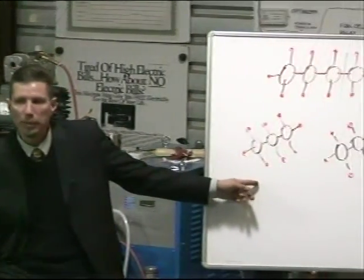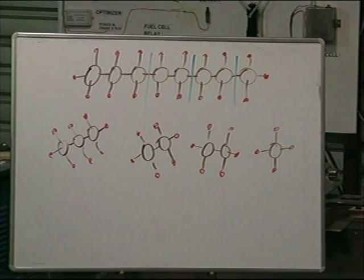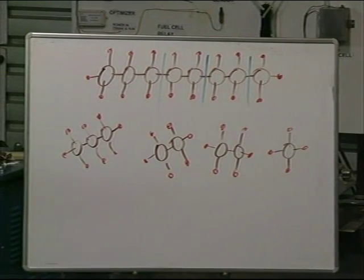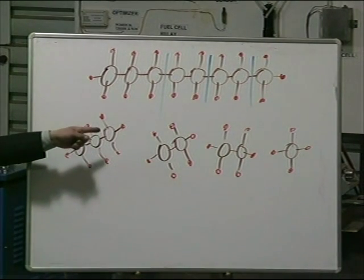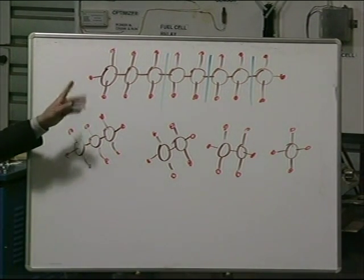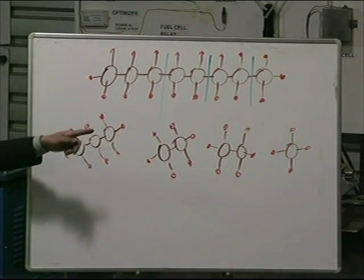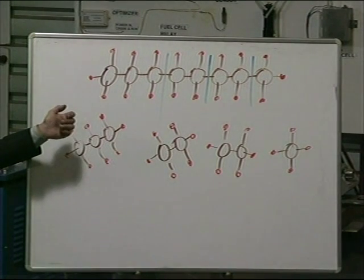So if we can get maybe 2 or 3% of these to break ahead of time, we've actually increased the fuel economy about fourfold. For every 1% of this process we can get of the fuel, we've increased the fuel economy 4% for that molecule, fourfold for that molecule. So if we can get 2 or 3% of the octanes to crack, we've got an 8 or 12% increase in fuel economy.